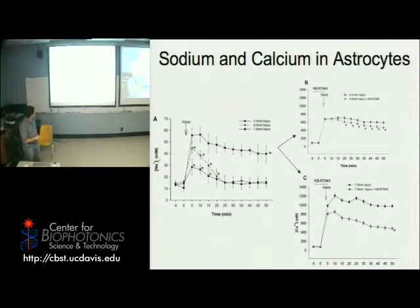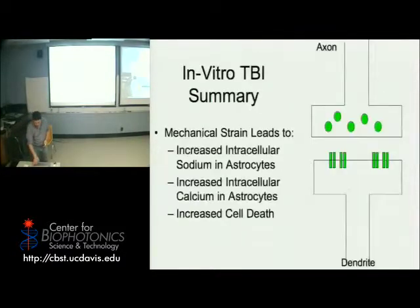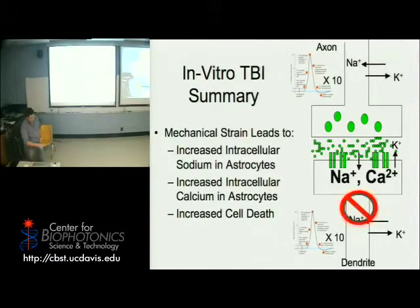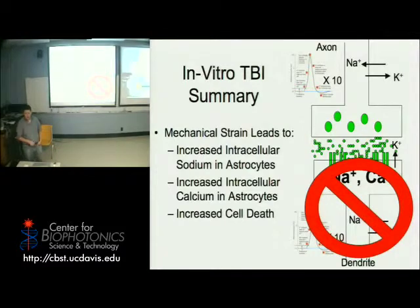And then what we have here, I actually forget what this one is. This one's calcium down here. And again, we have time here. And if you do an injury, you get this increase in calcium. And it also is severity dependent. So as you increase the severity of this flexation, you get that model of pathology that I tried to show. So yeah, this one here, right? There's your big sodium and calcium. And like I said on the very first slide where I showed the model, that leads to cell death. So that's kind of what we're working with.